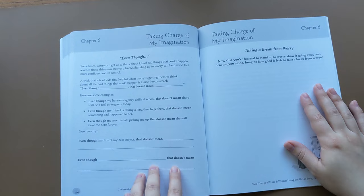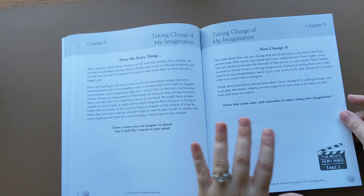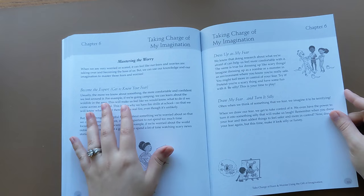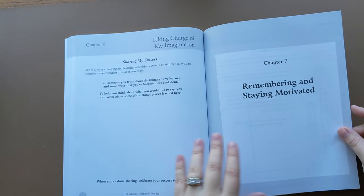Another exercise is draw the scary thing and then change it. So you're the director of this movie, you're in charge of your own mind and your own imagination, so you can change it, you can flip the script. It also encourages them to become an expert on their fear. So if they're really afraid of bugs or dogs, why not learn everything they can about that and feel empowered with that knowledge? Another exercise is to dress up as your fear or to draw your fear and then make it silly. They encourage the child to share and celebrate their success.